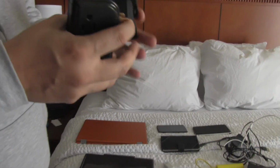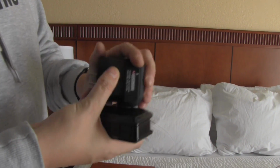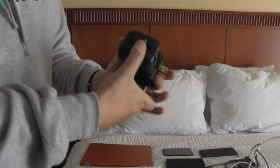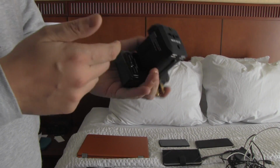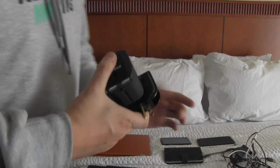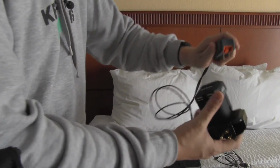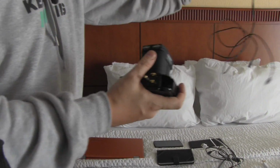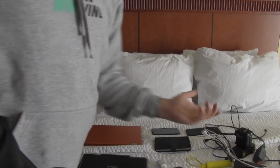Well, could you think about a setup like this? Let me just try to arrange this. So we're putting this one in here, which makes it immediately like 4 USB outs, and I could even put another one in here, and I can recharge 6 USB devices or 6 micro USB devices, which is kind of nice.